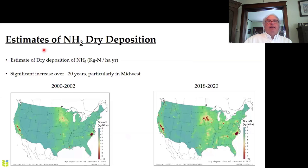And they also do a lot of modeling in the background. And here is their estimate of where ammonia dry deposition is occurring. If you look back in the old days, 2000 to 2002, this is where they were estimating a lot of ammonia was being dry deposited, or deposited without precipitation, just due to gravitation. You see very high deposition in the central valleys of California. You also see relatively high in the Midwest and spots down into North Carolina and here and there.